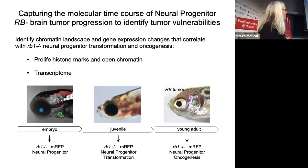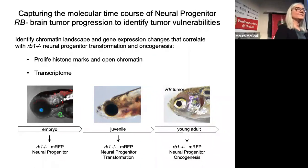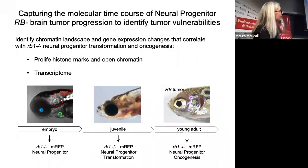We can label our simple RB1 mutant cells with RFP. We can capture those cells. We can do ATAC-seq. We can look at epigenetic histone marks, profile those, the entire omics level of analysis. We can do transcriptome and correlate how these change over time as these simple RB1 mutant neural progenitors progress from a simple loss of function mutation to truly transformed to oncogenic. And so this is work that we hope to pursue over the next few years.